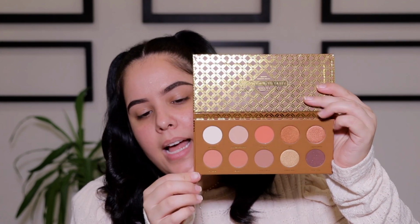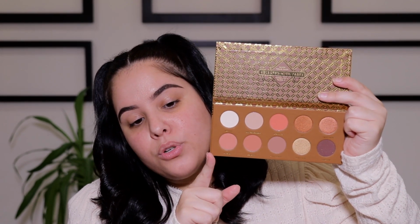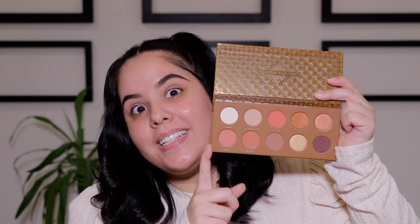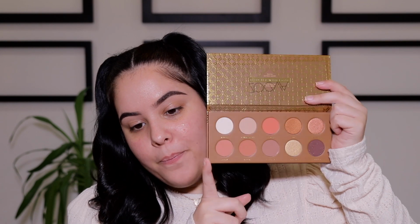And this is what the palette looks like on the inside. Really gorgeous, very neutral colors, which I personally love. And I cannot wait to play with this now when I do my eyeshadow.